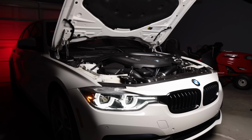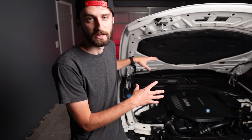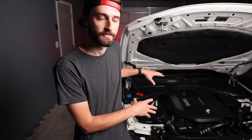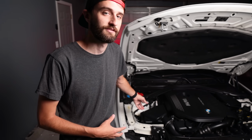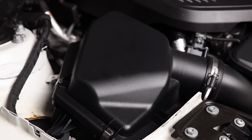So taking a look under the hood here of the 340i with the B58 engine, there are some welcome changes coming from an N52 E90. I think in a lot of ways that they made routine maintenance a little bit simpler on this car. If you just look at the airbox, there's only 4 clips that hold it on and it just snaps off and your air filter's right there.